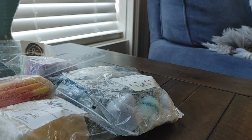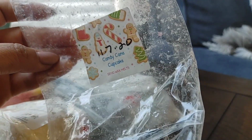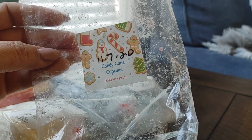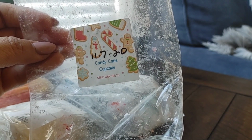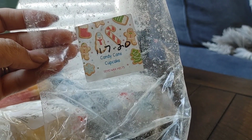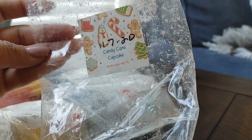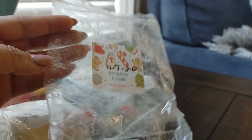From Simo, I was able to melt through my cookie tray and Candy Cane cupcake. This one, I just broke up the whole cookie tray and put it in my candle crock. To be honest, with the candle crock, you have to let all the wax melt, of course, and get to a temperature where you can smell it. I won't say I couldn't smell it. I could smell it, but it was very light, and I didn't get any gourmand cupcake note. It just kind of smelled like a creamy peppermint. It's not one I would get again.